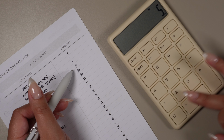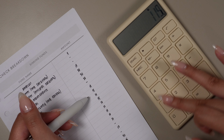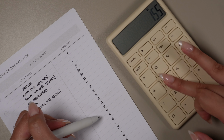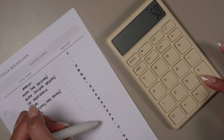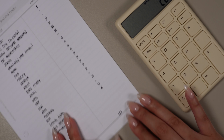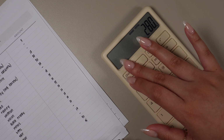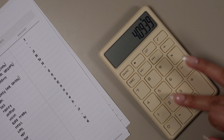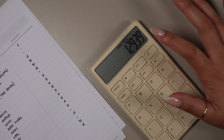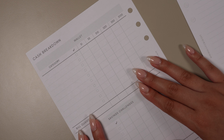So we have 5, 10, 20, 50, 20, 10, 15, 10, 15, 10, 20, 30, 40, 50, 10, 50, and 15. So we have 280 that we're going to be cash stuffing towards our sinking funds. So that leaves us with, perfect. So we have $129.39 left over. I'm going to be leaving this inside my checking account as a little buffer. Now I'm going to be filling out my cash breakdown.